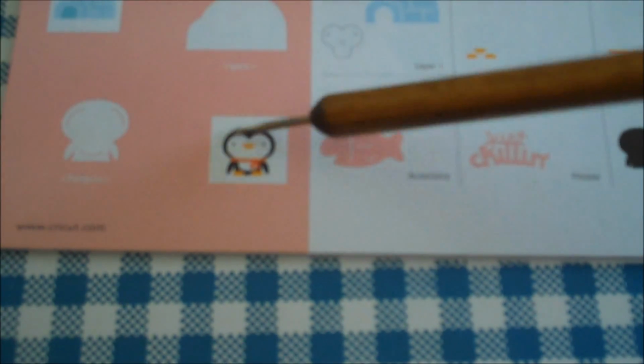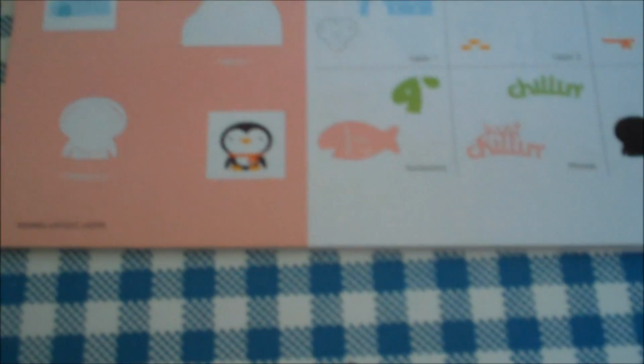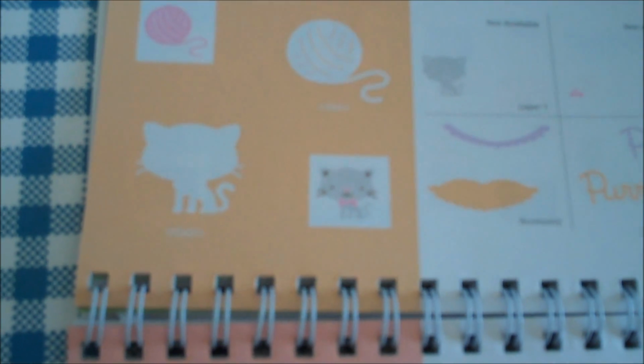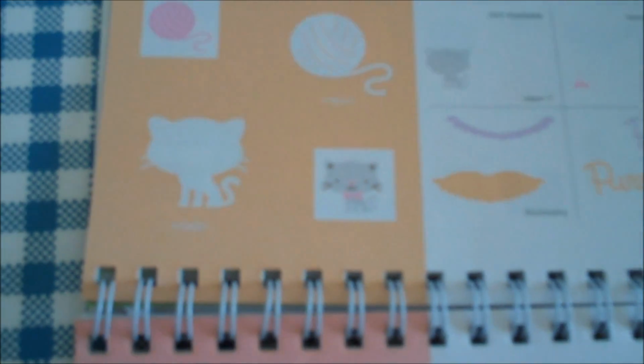And I mean, you don't just have the main icon here. It's like on this one, you get an igloo with the kitty. You know, there's the kitty. Or, look, a little ball of yarn. That would be perfect for somebody who knits. It doesn't have to go with the kitty.